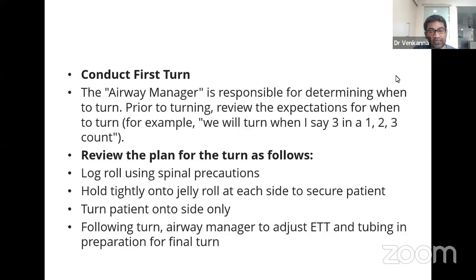First, either log roll using spinal precautions or hold tightly onto the jelly roll at each side to secure the patient. Turn the patient to one side only. Following the turn, the airway manager adjusts the ETT and tubing in preparation for the final turn.